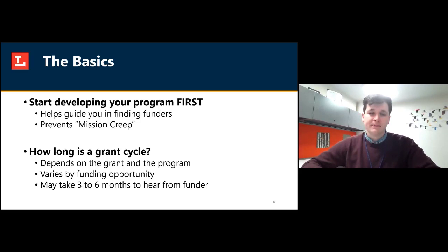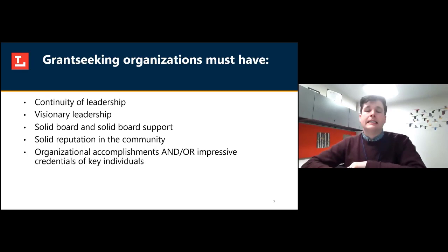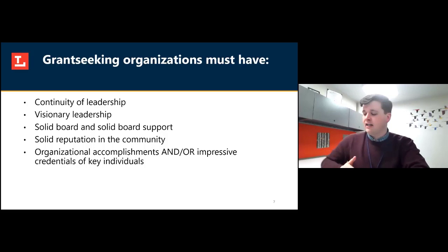So here are just some things to consider to decide if you are grant ready. So continuity of leadership. It's kind of going back maybe a few years, there's no hard rule, but how long has it been since your leadership has switched out in your organization? And how long was it before that? So if you've had the same director for 4 years and before that, 4 or 5 years, you're probably sitting pretty. But if you have kind of a history in your organization of a new person in the leadership role every 6 months, you might want to focus on that before starting to seek grants.